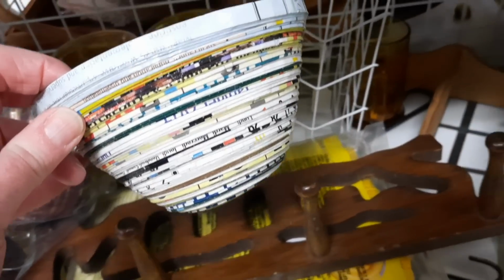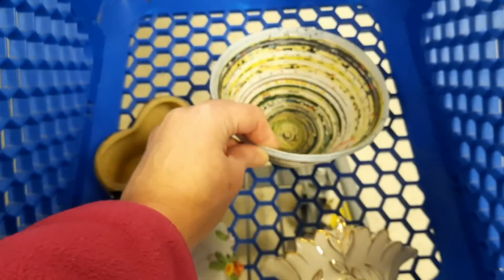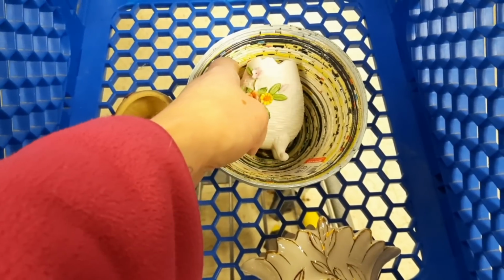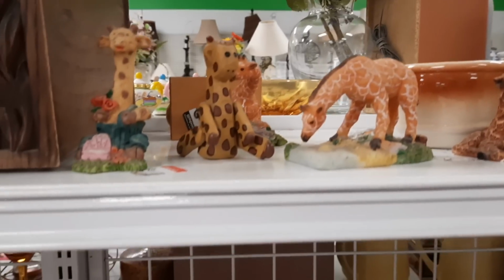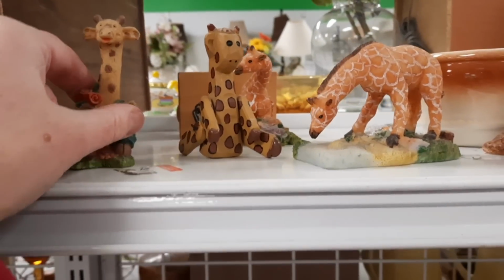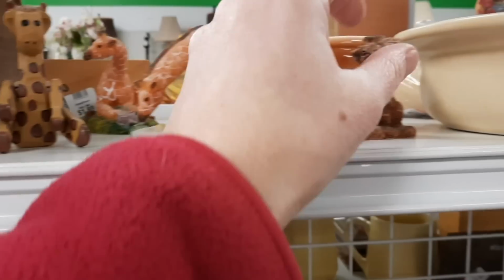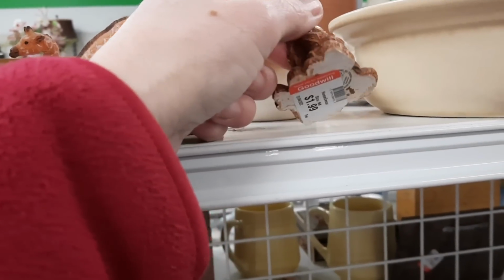And I think I'm going to take this bowl and some other things I found today and bundle them together and sell them as a lot. But in the meantime, I kept the egg inside the bowl so nothing would happen to the flowers. The giraffes, last time you saw them, they were in the cart, and now they're on the shelf.